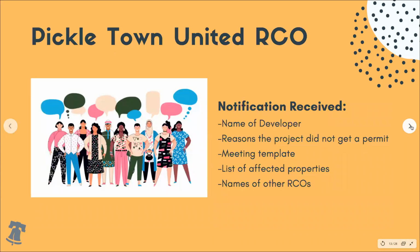For Pamela, Nadia, and Maurice, there is only one RCO whose boundaries include their projects, Pickletown United, or PTU. PTU has received notification from the city, the name of the developer, the reasons the project did not receive a permit, a meeting template to help them record the results of the meeting, and the list of addresses of the properties located within 250 feet of the project. If there were other RCOs whose boundaries overlapped their projects, they would also be listed.